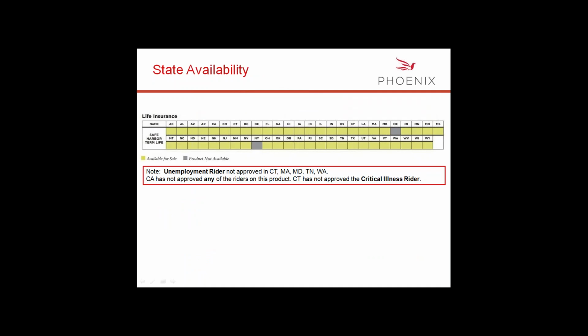All right, so here's our state availability. The only states we don't have the product is New York and Maine. California right now is still approving or looking at our critical, chronic, and terminal illness riders. So in California, for those folks that are out there, unfortunately, we don't have those riders available yet. We are in conversation with the state insurance department. We're making progress, so hopefully within a short period of time, we'll be able to make the announcement that we have those product features. Okay? So to answer your question earlier, the product is available in Washington. Okay, great. All right.